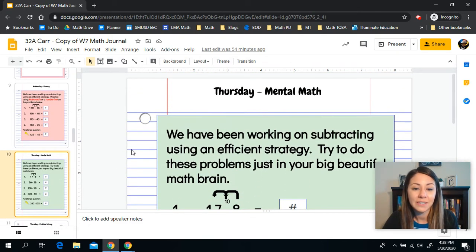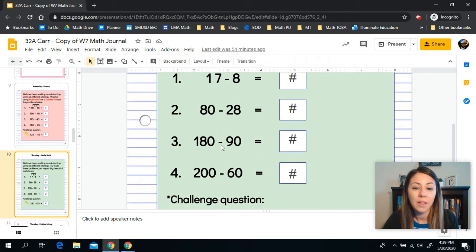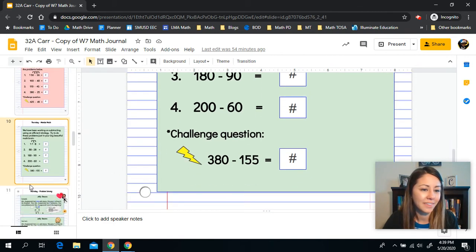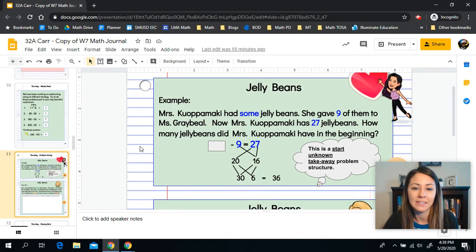For Thursday's mental math, you again are looking for the difference between 2 numbers. Thinking about those friendly numbers in between, they do become a little bit more challenging as you go down, and try that challenge problem again at the bottom. Okay, and for Thursday's problem solving, you are looking at a problem about jelly beans.